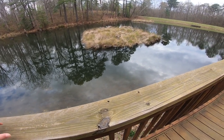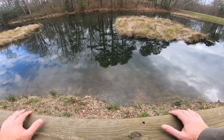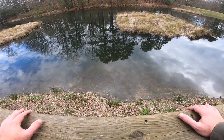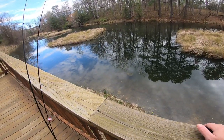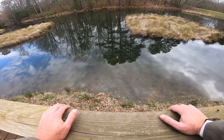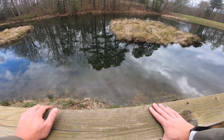This pond is interesting for a couple of reasons. One, it's fairly clear water, which is not really the norm for a lot of the lakes around me. That opens this place up and makes it good for small baits and finesse techniques. The other interesting thing is these floating little islands with grass on them. I guess they're primarily decorative, but they also provide cover for fish, so it gives you a lot of little targets to cast to. There's a variety of techniques we could use today. I'm seeing some small bluegill already in the shallows picking stuff off the surface.